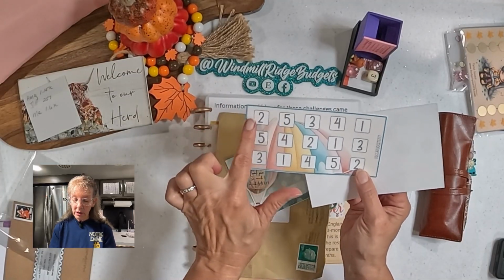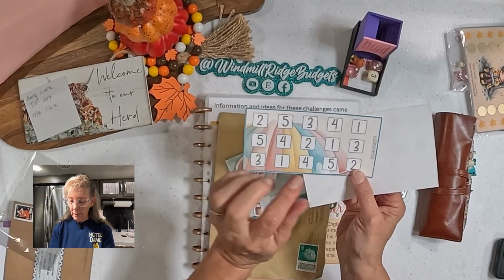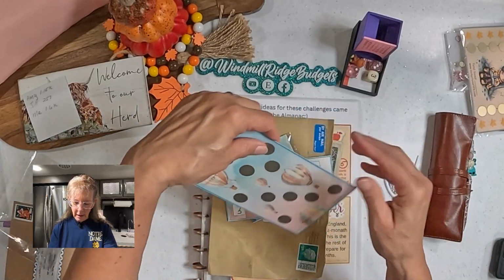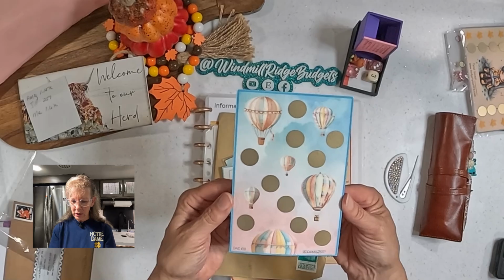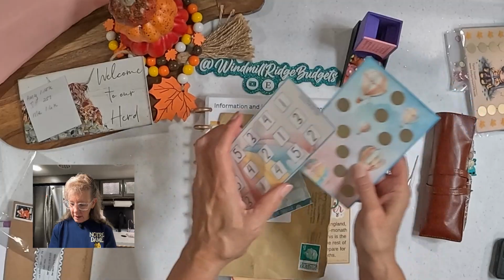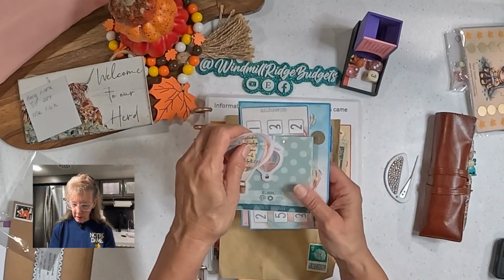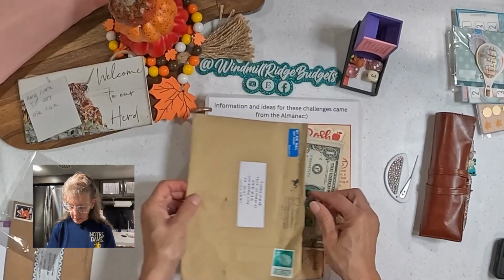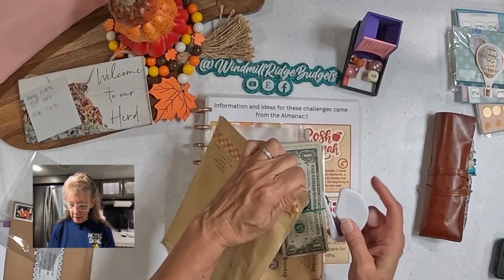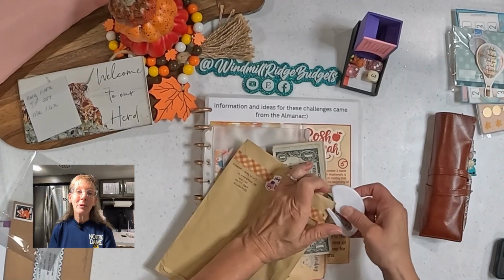You could put scratch off stickers on that if you wanted to, or just mark them off, or whatever you've rolled. You know, mark off what you can. These are gorgeous, girl. Love it. I do love hot air balloons. They're so pretty. Okay. And the last one is from my friend Amy. I said the last one. The last one we're opening today.